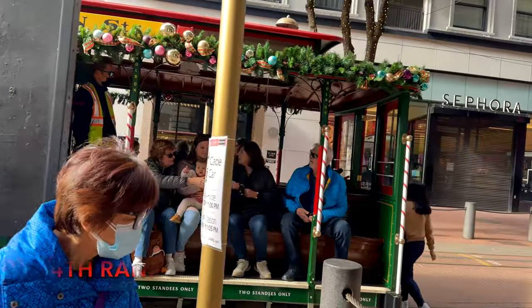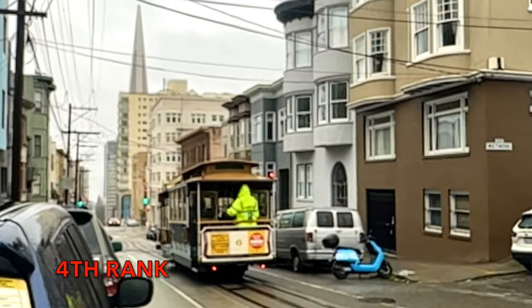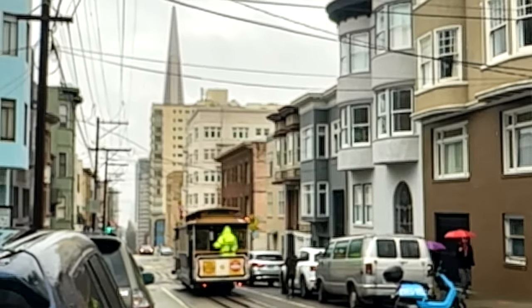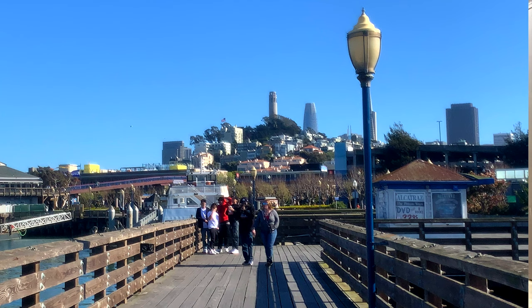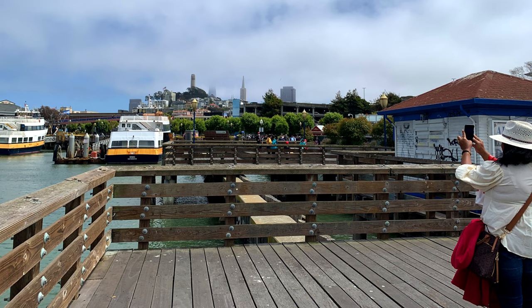The cable car is ranked at 4th place. Sometimes it is in the 3rd place over Fisherman's Wharf. However, when we collected all the research from different travel agencies, we found out that Fisherman's Wharf was most voted for the 3rd place. So that's how we got that ranking.